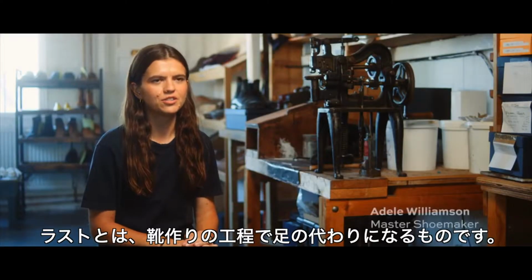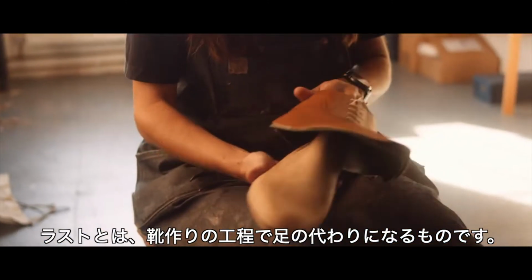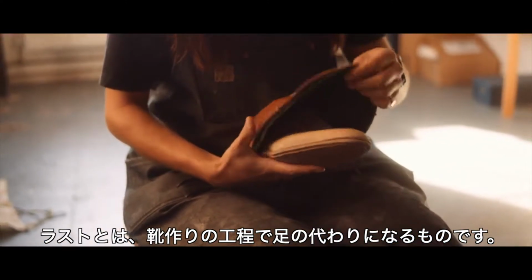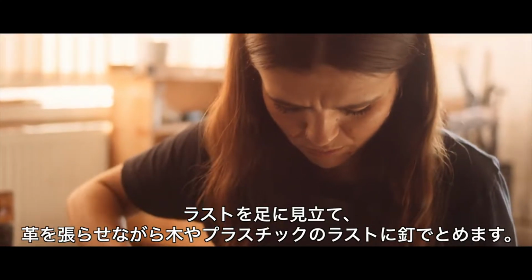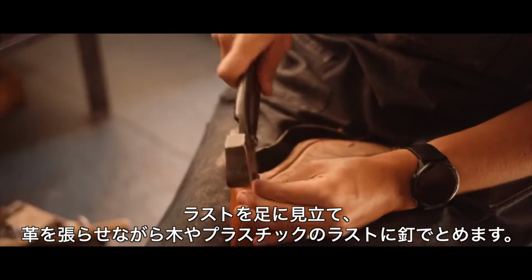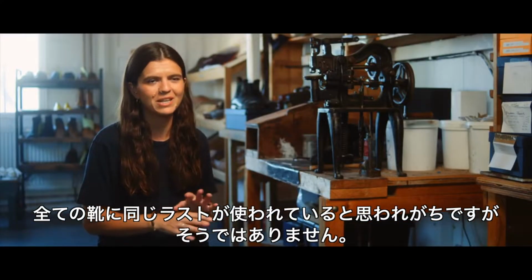Lasts are used in the shoemaking process to replace the foot. So they act as a model of the foot for the leather to be taut and pulled over, and for the nails to be lasted into the wood or the plastic form of the last. A lot of people think every shoe is made on the same last, but that's completely not the case.